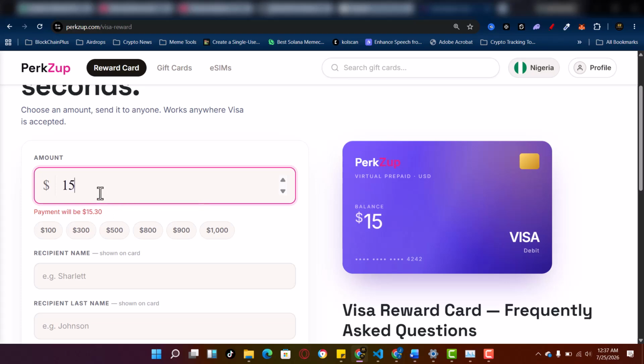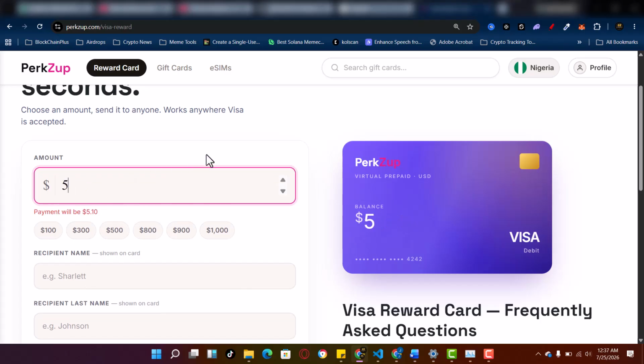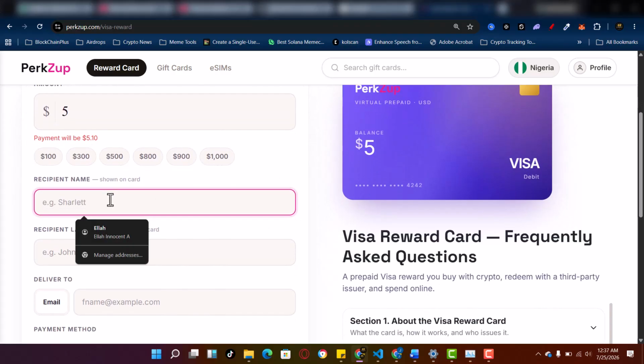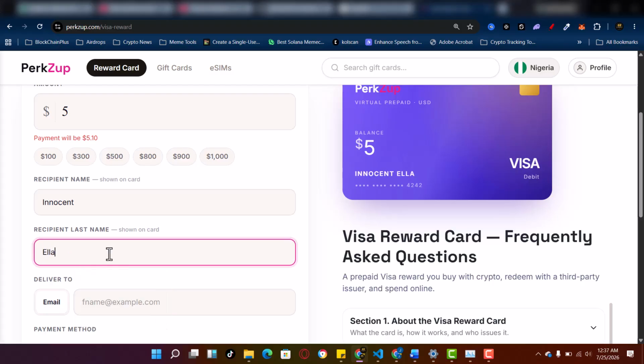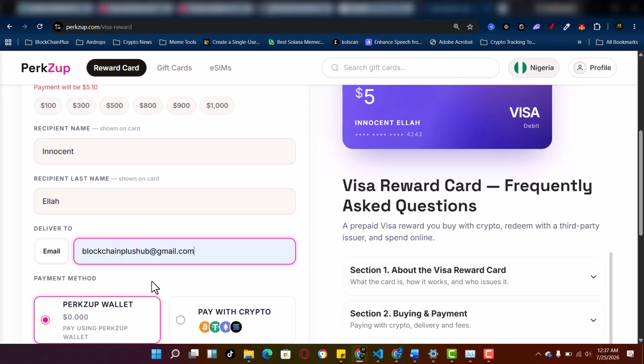If I put 1,500, you can see the amount cannot exceed 1,000. So I'm just going to leave it at $5. This is a test, of course, so that I see how you can fund your account. Then the next, I'm going to put my name. That's my first name right there. I'm going to put my last name right here, and then I'm going to put my email, which is the email I used in registering.